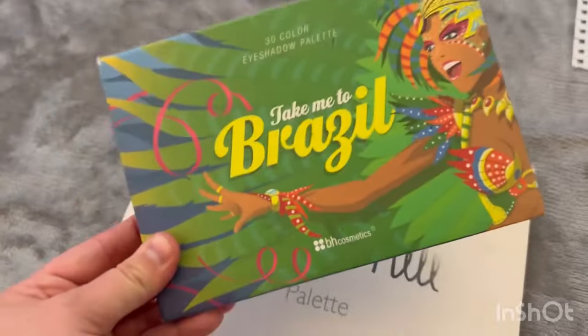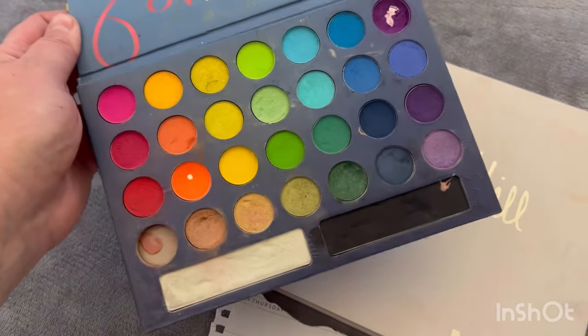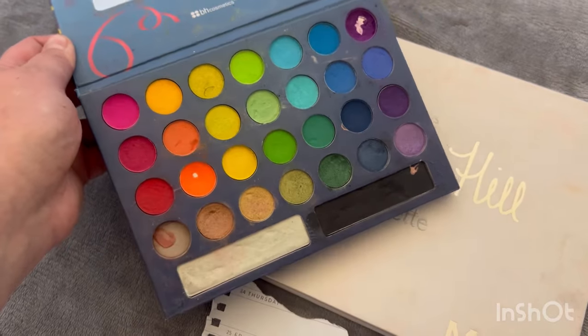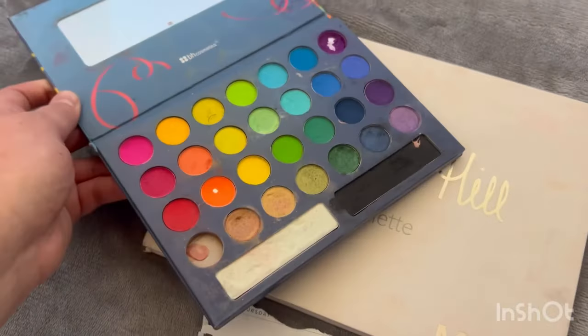And BH Cosmetics, Take Me to Brazil. I hung on to this one for so long. I used it a ton back in the day when it was super popular. This was kind of like the first of its kind, like the first truly rainbow palette. Like, it was so pretty. Everyone loved it. Mine's so beat up. It's missing a shade. Has dips, pans, scrapes, paint on it. I don't know. But I'm going to finally get rid of it.